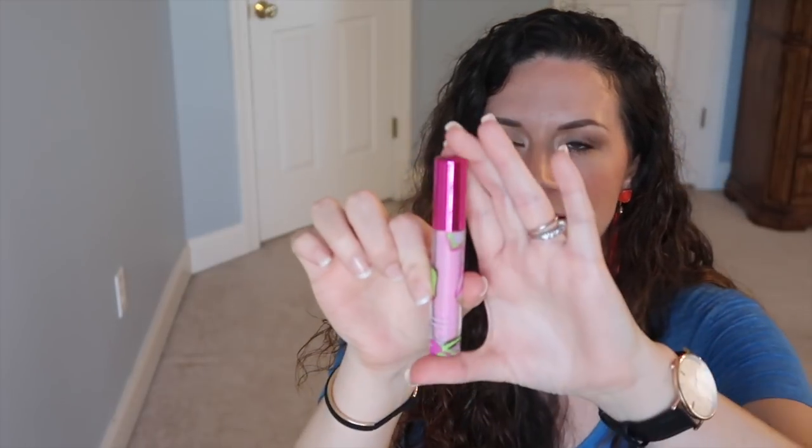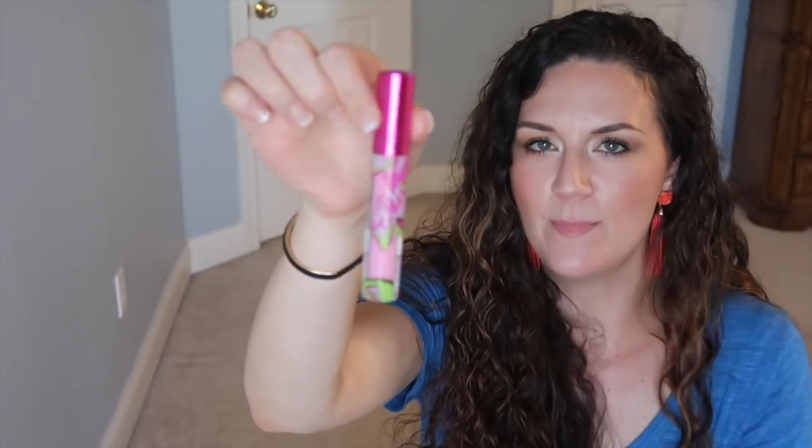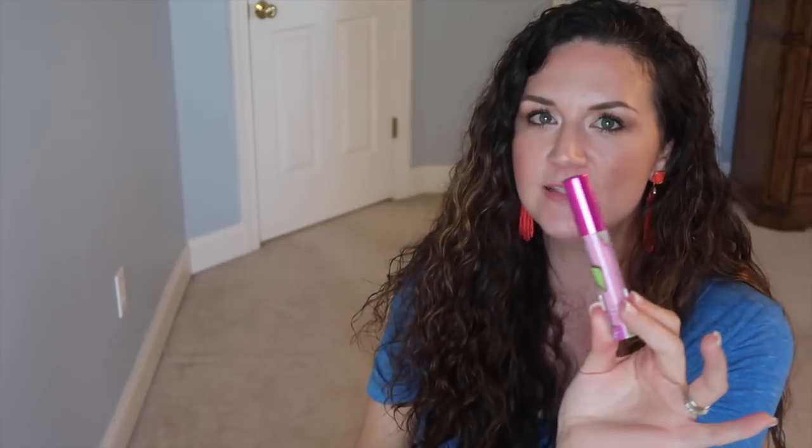Okay, and the next lip product is by e.l.f. with Christian Siriano, and look at that packaging and how beautiful that is. So cute. I'm a sucker for packaging, really with anything. Just ask my husband. Packaging gets me every time, but this is so pretty. Love it. So it caught my eye, of course, and I really like Christian Siriano.